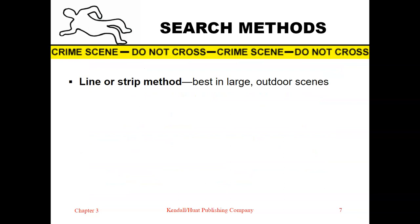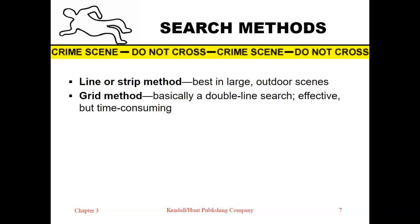All right, so when there's a crime scene and they're searching for evidence, there's multiple ways to search, and it depends on the type of crime scene as to which one would be best. So if you have a large outdoor area, a line or a strip method would probably be the best. This is where you're going to walk from one side to the other and then turn around and go back the other way, kind of like how you'd mow a lawn, just back and forth, covering the whole area.